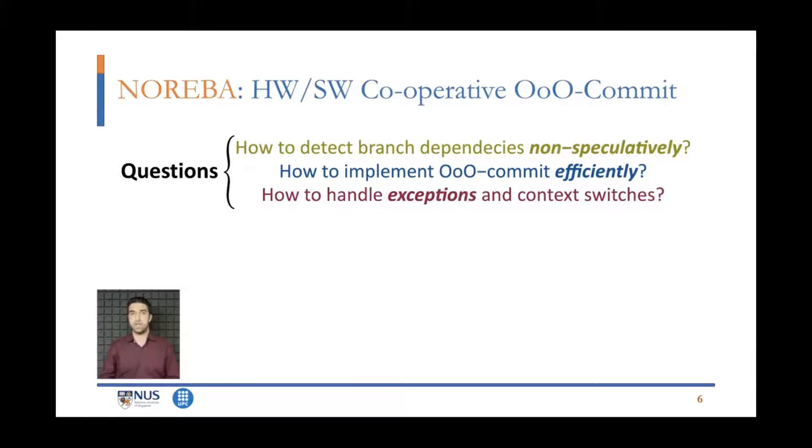The second question is how to implement out-of-order commit efficiently. Efficient implementation of out-of-order commit in the hardware has been traditionally challenging. Previous works tried to use expensive structures like collapsing ROB to implement out-of-order commit. And the third question is how to handle exceptions when we commit instructions out-of-order. When an exception occurs and the control is given to the OS, we want to make sure that we know what changes the out-of-order committed instructions have made in order to recover properly from the exception.